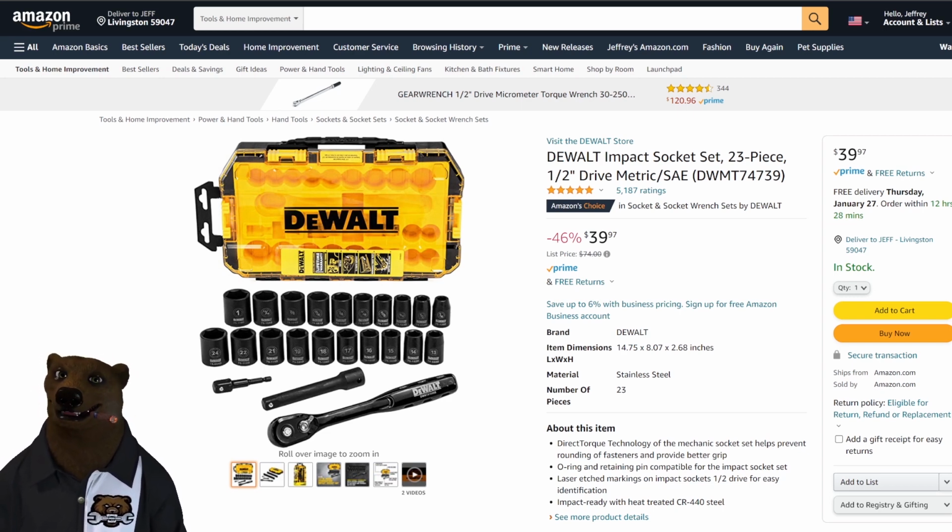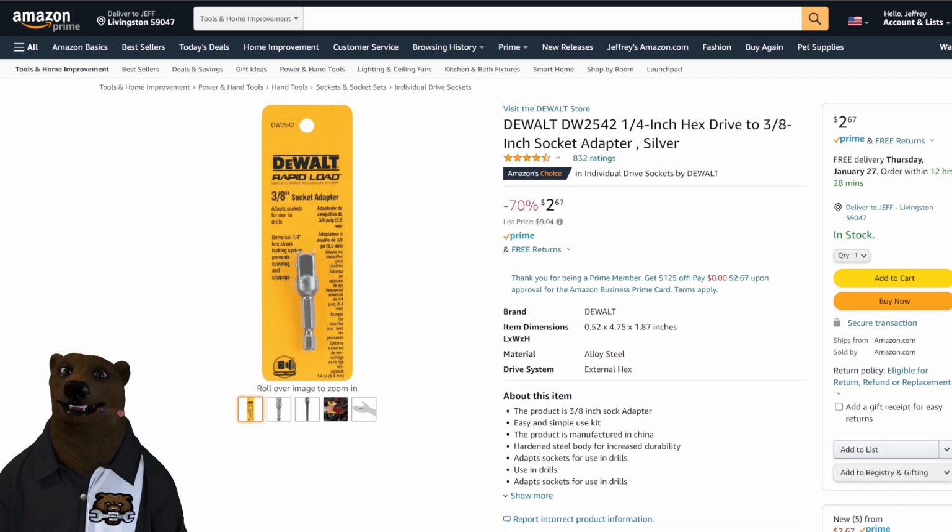You can use it as a hand tool. You can throw it on an impact wrench. You can use it for all sorts of stuff. It's pretty decent, honestly. All right, talking about decent, how about this?